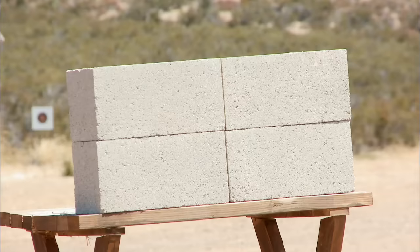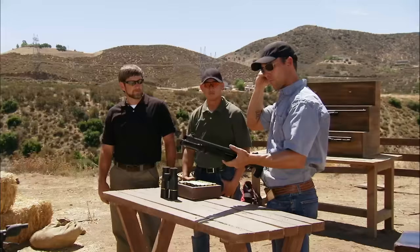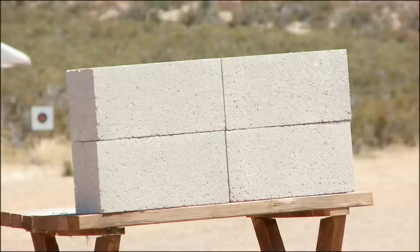See what this thing can do to some cinder blocks out at 25 yards. See how this thing hits it. When you've got the extended magazine and the shorter barrel, it's just time to wreak havoc. It's time to blow stuff up. Left to right, starting at the top. Okay. So we put some slugs in it and set some cinder blocks out there.